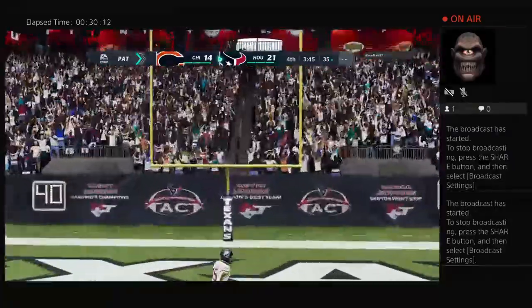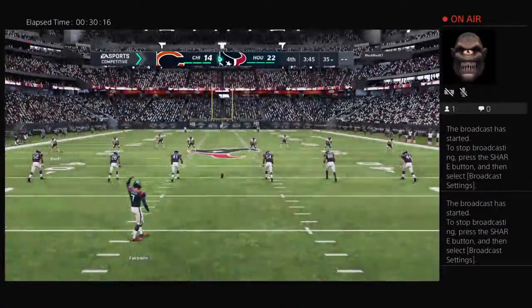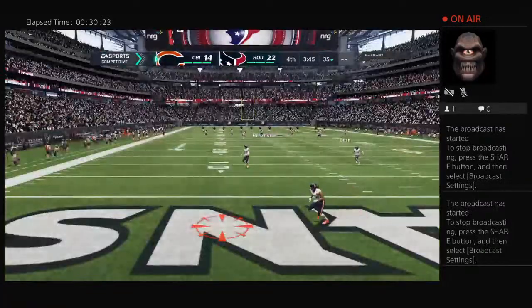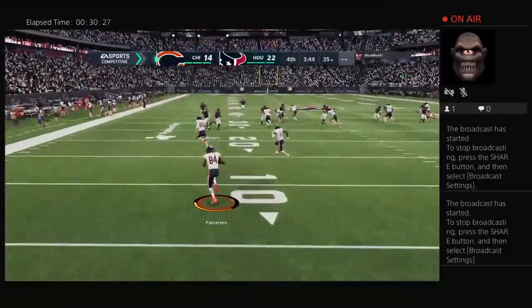Yeah, we would say that this could be huge. Forget it. It was huge. Gave him a comfortable lead. Fairbairn good with the extra point. And that will ensure that they'll need a touchdown and a two-point conversion to tie it. This taken in about 4 yards deep.